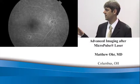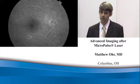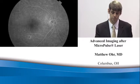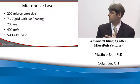So these are prime candidates for MicroPulse, at least for when I was starting out, because I felt like we can try that treatment and see how it does. And again, we have other standard treatments that we can use if it didn't work. So this type of patient is the ideal patient for what I was looking for when I started using MicroPulse technology. So my settings are as follows.